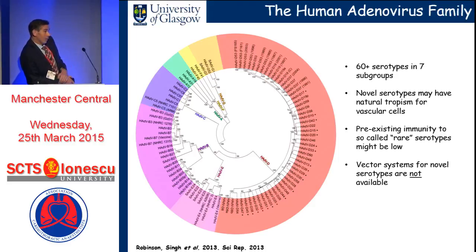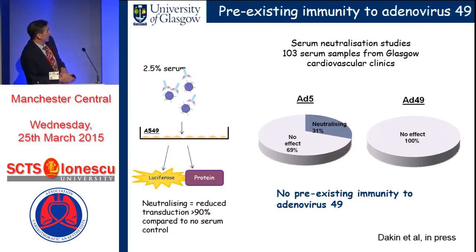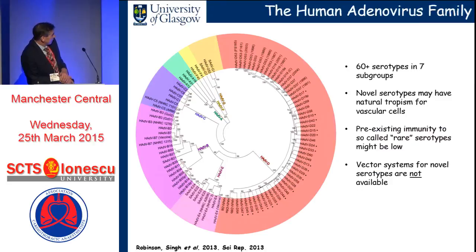But we can also use these beneficially for gene therapy, and I think in the future we may want to think about how we use some of these effectively in this context. I'm just going to show you one that we're particularly interested in. So this is adenovirus 49, which sits over here somewhere.